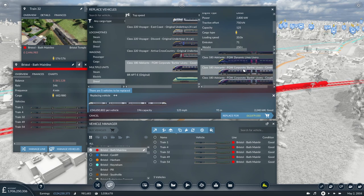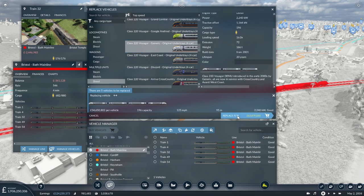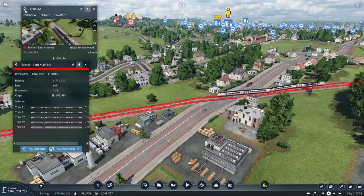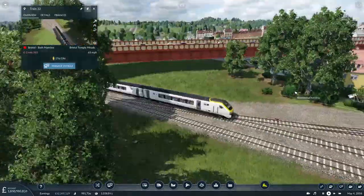That's not so good. Let's try these, I think. So this is the Voyager 220 on a generic under tray, whatever that means. Okay, replacing it for £63 million. And capacity has gone up by about 100, basically. Which will hopefully work. The thing is, they are so much shorter now. I don't need the long platforms.